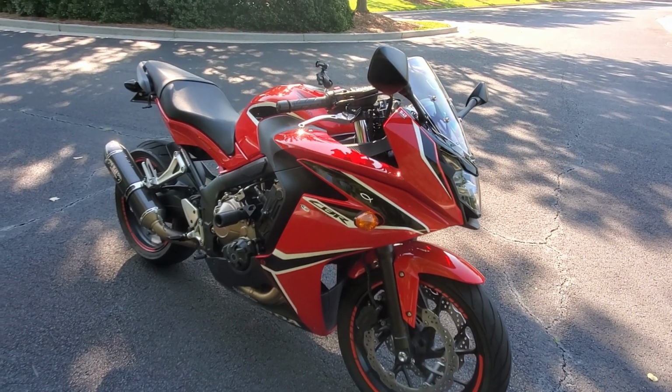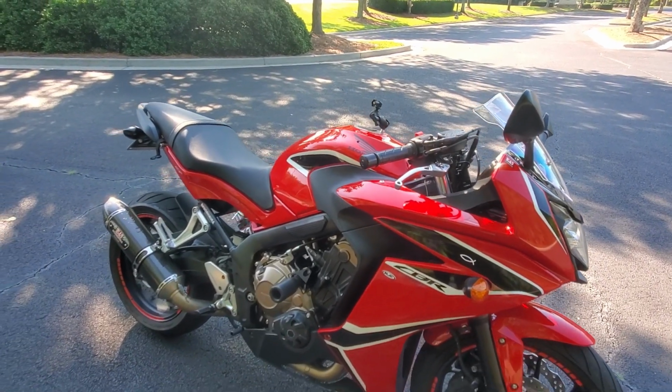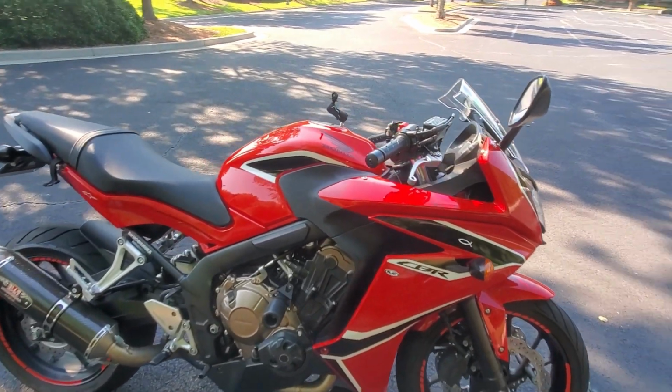So this is the 2018 Honda CBR650F. It's not the 650R, and for sure it's not the 600RR.